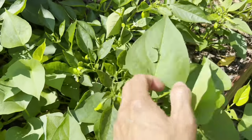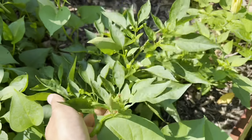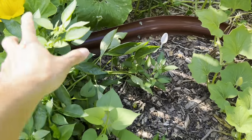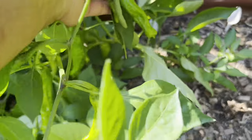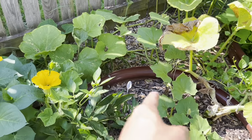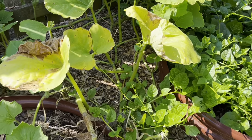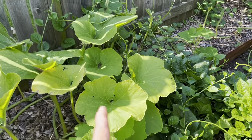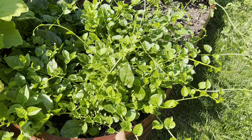And he's got more peppers down here. I think these are sweet Korean peppers. Nice, beautiful pepper right here. And then we have some kind of gourd or pumpkin vine that's going around right here. And a big, nice Malabar spinach.